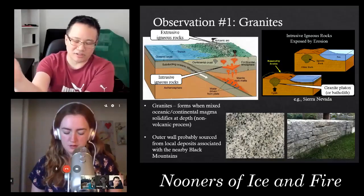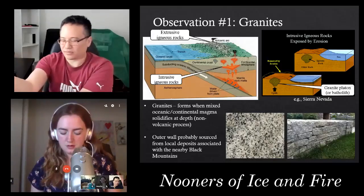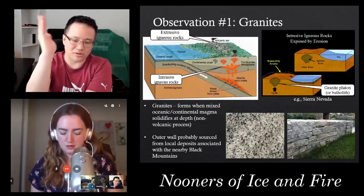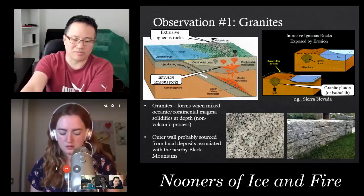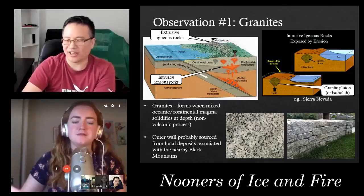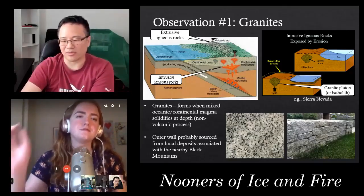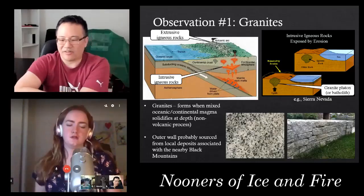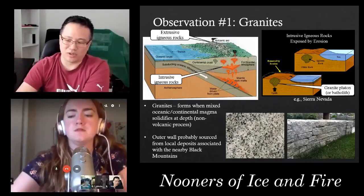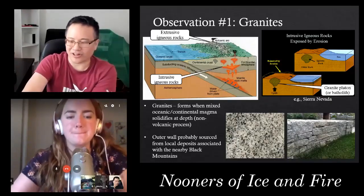And the nearest mountain range we have are the nearby Black Mountains that we see to the north. It basically spans from the Wolf's Wood up north into beyond the wall. It's a big mountain range that you've seen in other maps. And you kind of see the pictures of the granite itself. I mean, not all granites look alike, but you have a close-up here of the fabric of the rock, and then what it's used for to build walls. That's an example of a granite wall.